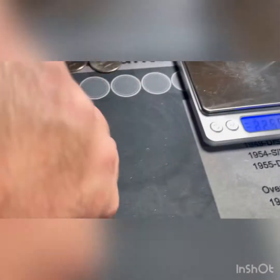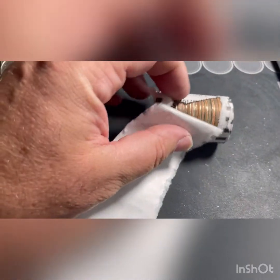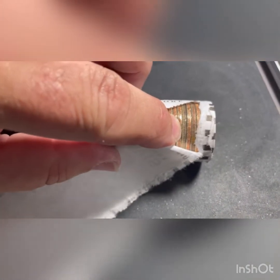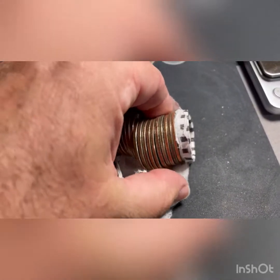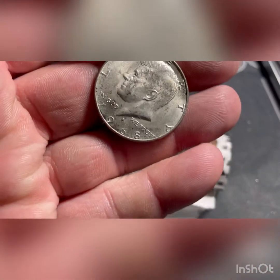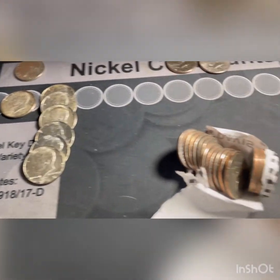2577, but I think that looks like a silver edge. A 40%er, so let's check it out here. It's this one. Yep, 68D makes number 6.